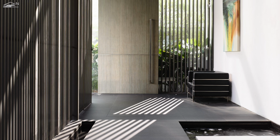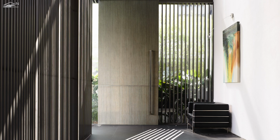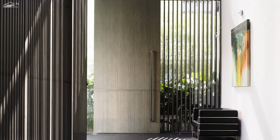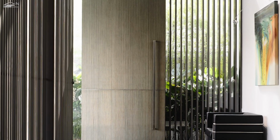Upon entering, one is greeted by a spacious entrance hall featuring a reflecting pool, creating a serene atmosphere. The high volume of the space adds to the sense of openness and grandeur.